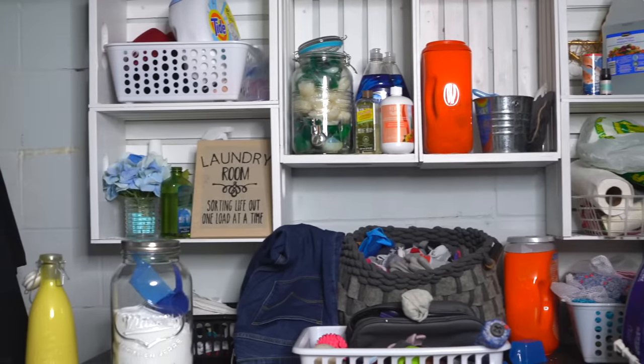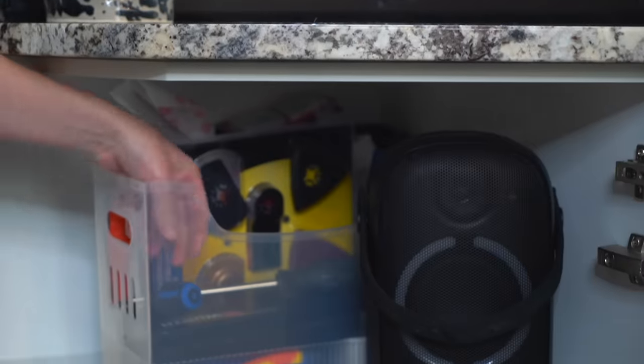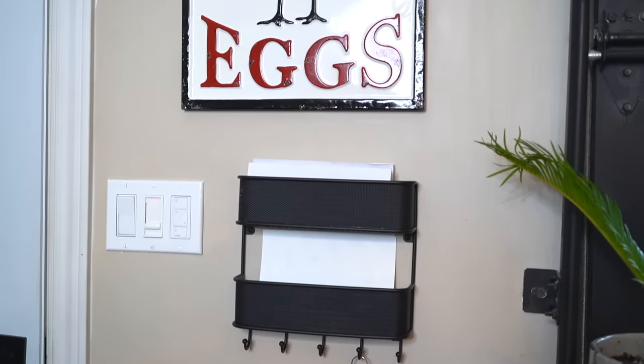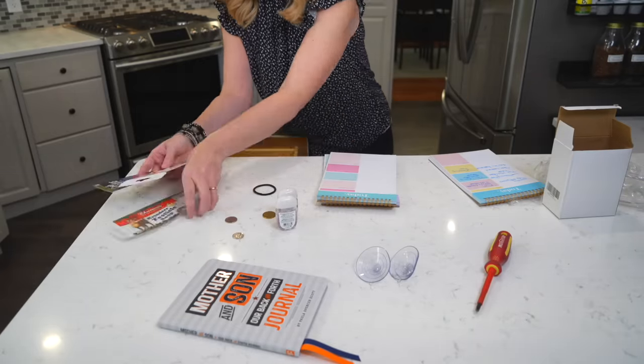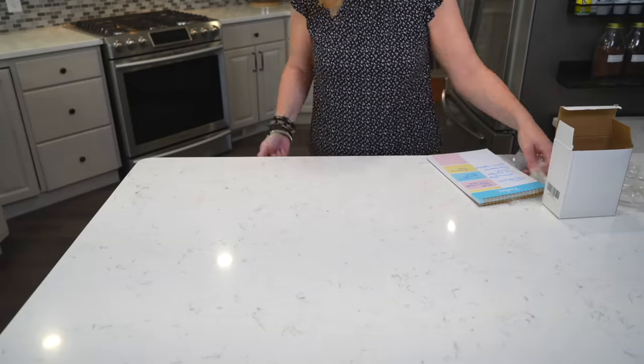So if you're piling on the kitchen counter, can you empty a drawer directly underneath for some of those things to go? Can you put a basket right there? Can you install floating shelving on the wall or hooks? You really want to adapt your space based on where you're naturally piling, because that is your brain telling you that that's the easiest place to put your stuff down.